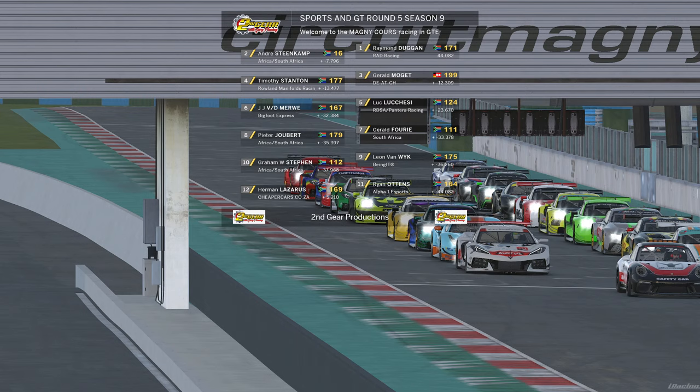starts in fourth position with the Roland Manifolds racing entry. Luke Lucchese in fifth. He's going to be the danger man. If Luke Lucchese gets through and gets away, it's good night, nurse, cheers and goodbye. JJ Funamava has had a very, very good round so far. Out of the AMG Mercedes-Benz and into a Porsche for this one. Gerald Ferry and Peter Joubert with Leon van Wyk and Graham Stephen.